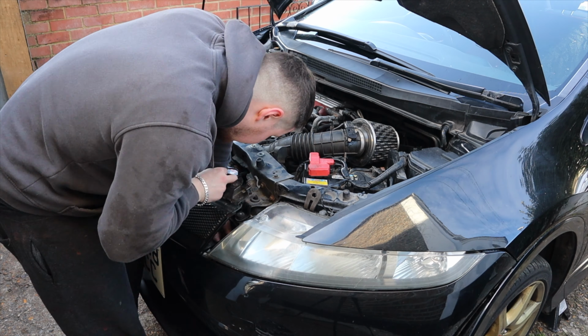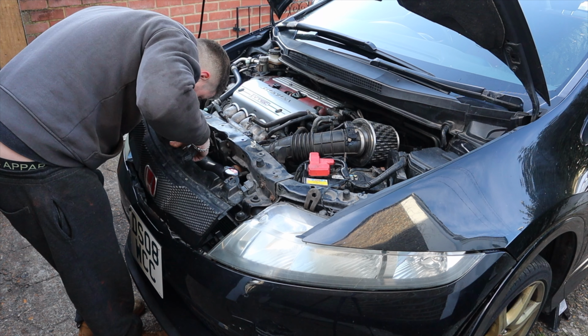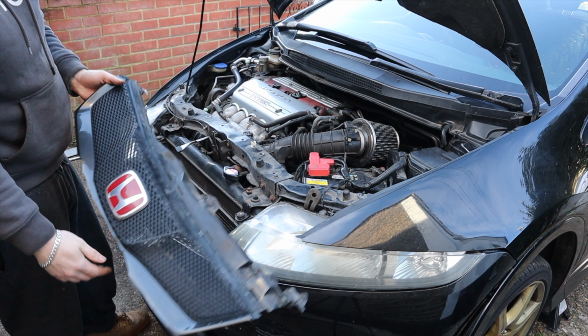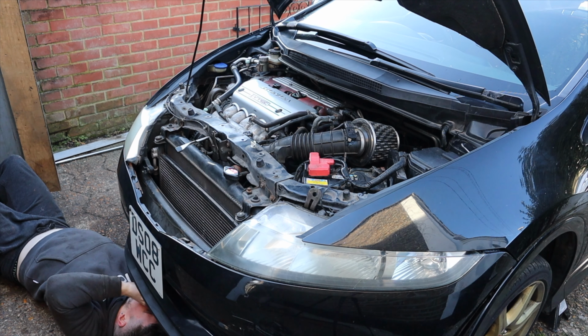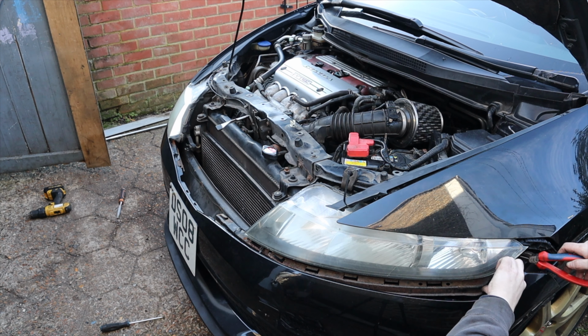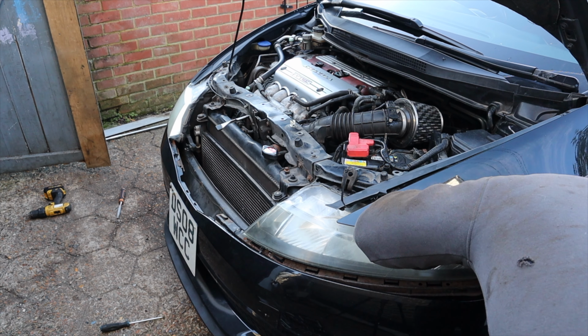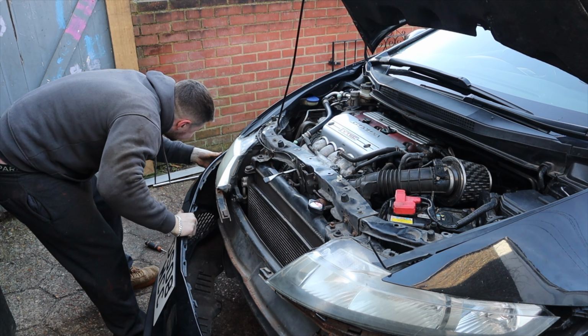And then it was time to take off the grille, and this happens. Great. But we carry on anyway. So I'm just doing the same thing I did on the other side to get this bumper loose. And would you believe it, there's more cable ties. Now that the bumper's loose, let's get that straight off.